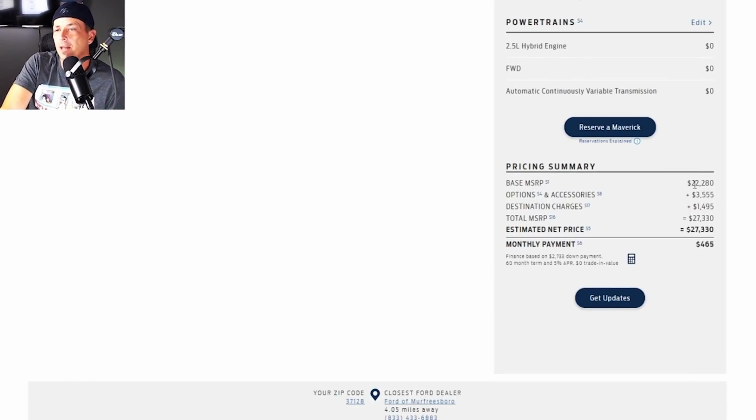For $22,000 starting out, we've optioned up to $3,500 plus the destination charge of $1,495. Our estimated price for this thing is $27,330.